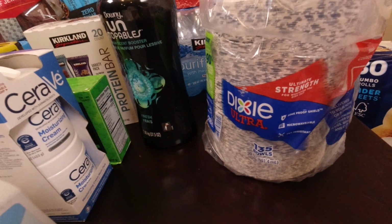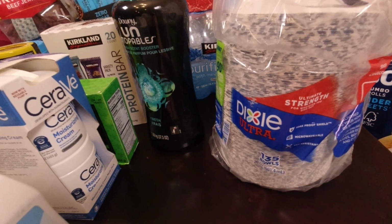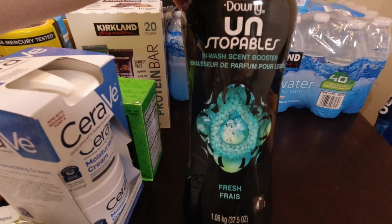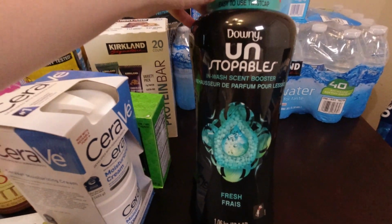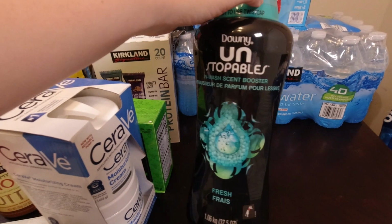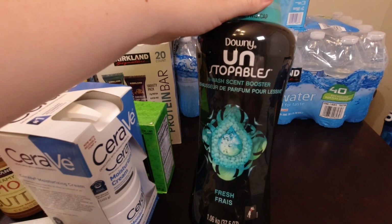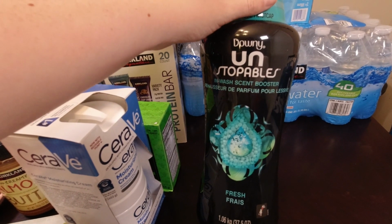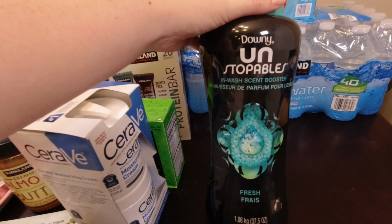I usually always get paper plates and bowls, but they were out of paper plates, so I just got the bowls this time. And then these Downy Unstoppables were like $3 off, I think. It's a really big bottle of them, and them being $3 off is even cheaper than just the smaller bottles are at Walmart or Target. So I got this. This will last me a really long time, and it smells really good.